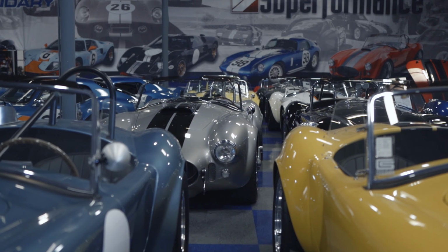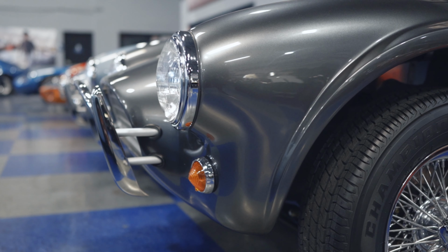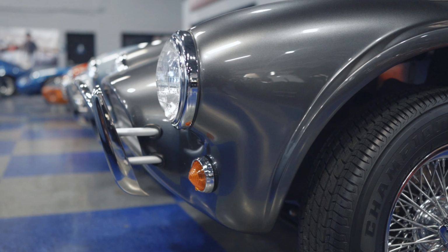We do all versions of the Cobra, the 289 Cobras, like you saw in Ford versus Ferrari, where we supplied 29 of those cars. Super cool, great movie. The 289 FIA, which was the workhorse race car back in the 60s, the 427 Cobra, which everybody knows, both the SC version and street version. Daytona Coupes, which helped win the world title back in '65. And then the GT40s, Mark 1 and Mark 2, like we supplied also for Ford versus Ferrari. And then the 63 Corvette Grand Sport, just so we give our GM guys some love.